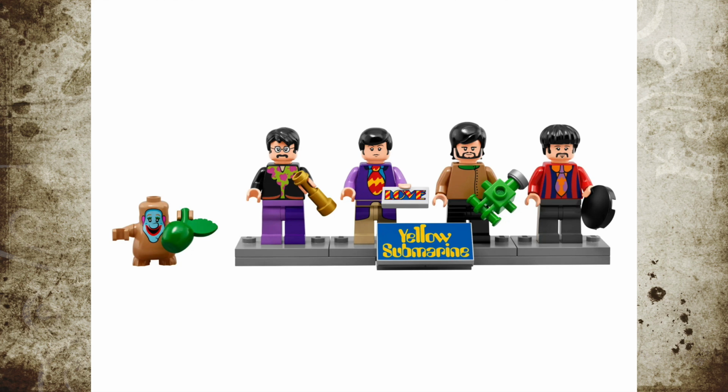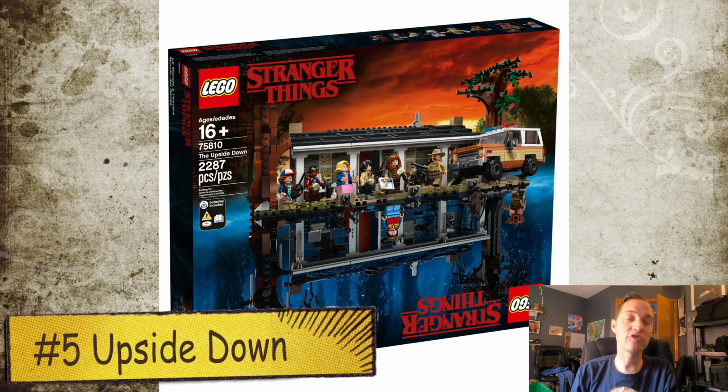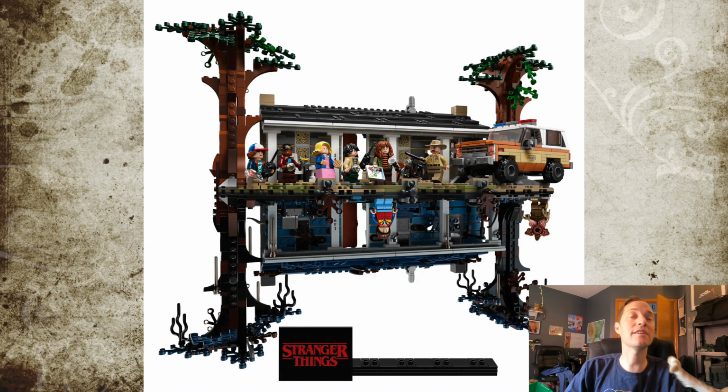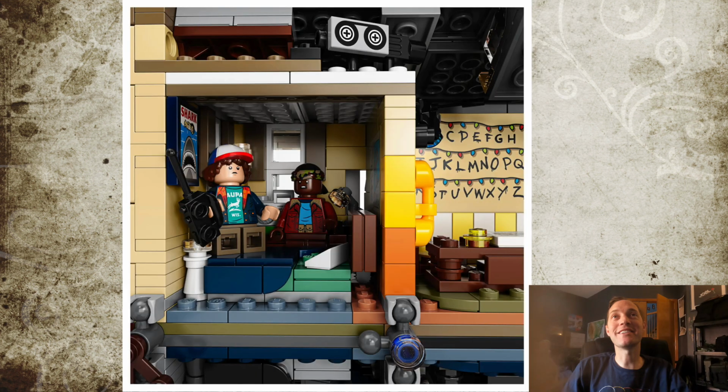Next up is from one of my favorite shows that is still going on right now, and that is Stranger Things. Now, LEGO did not make any sets besides this upside-down set and the Brickheads. So this is the only Stranger Things set that anyone can get. And it's got all the great details from the first season.